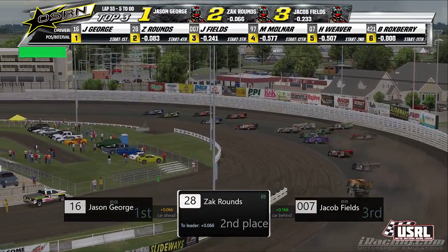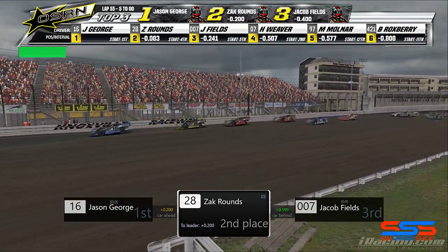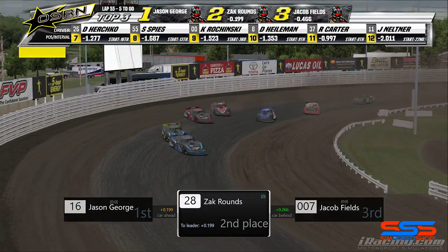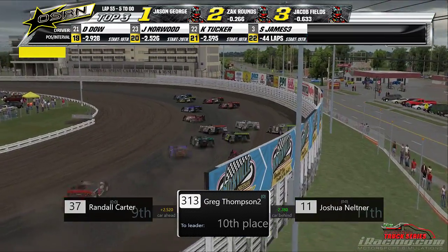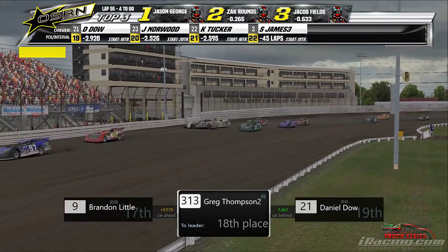Nobody all race long has had anything for that number 16, Jason George, up front. But the 28 is putting the heat on here in the closing laps here at Knoxville. Yellow flag is out. Oh no, 55 complete, make that 56 complete. 3 laps, that'll be 59. We are going to have a 1-lap shootout.